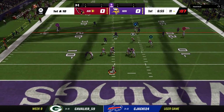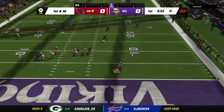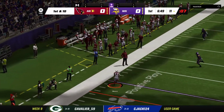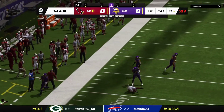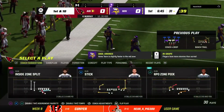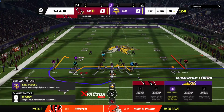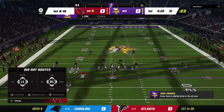First play from scrimmage. Here's Murray, eluding the pressure right. He'll get this complete to Rondale Moore, and he's able to get this one all the way past the 30. Just like that, a pickup of 20 on their first play from scrimmage.